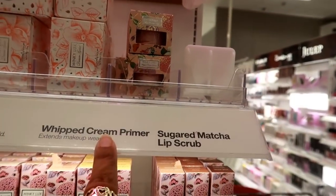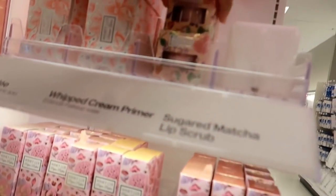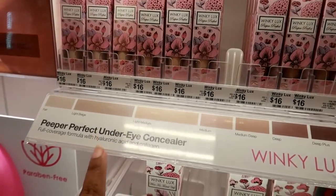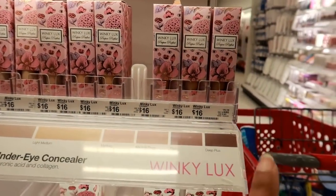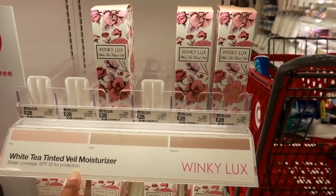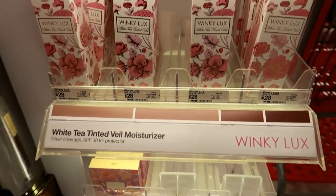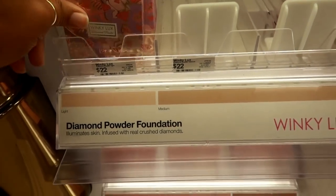You have a Whipped Cream Primer. Ooh, that sounds fun. Look at that. Looks like whipped cream. They had Sugared Matcha Lip Scrub, which is gone. Peeper Perfect Under Eye Concealers are 16. White Tea Tinted Veil Moisturizer. Those are 28. More of those. Diamond Powder Foundation for 22.